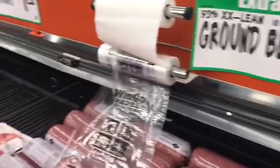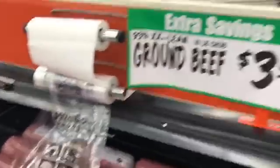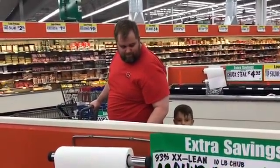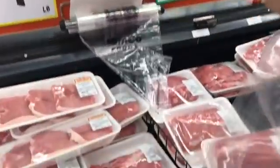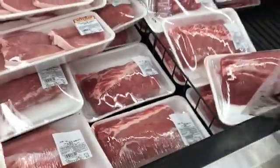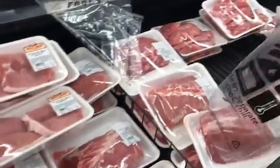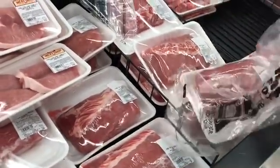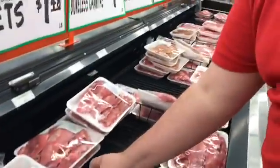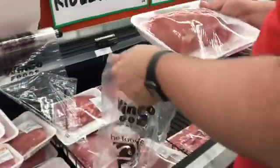They have rows and rows of all this meat. It is an awesome selection of different kinds of meats. Did you find what you're looking for? So we are going to be doing pork, and we are planning for about 50 people or more. So we are going to be getting a few of these, but you can see they have tons.